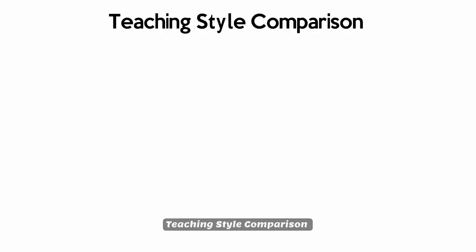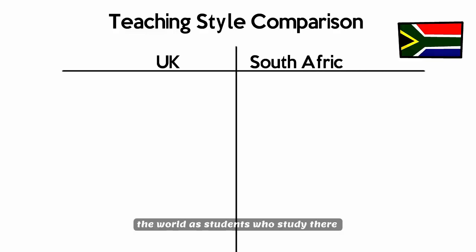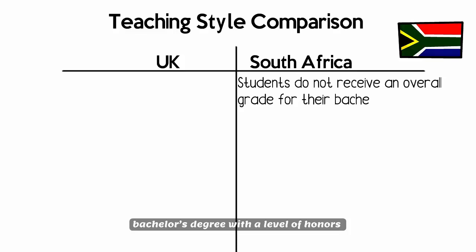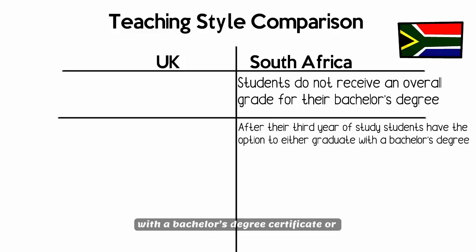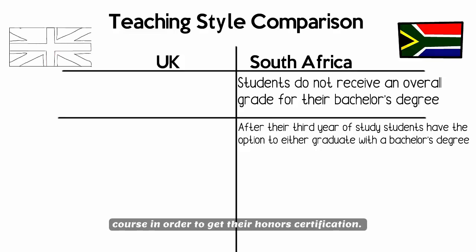Teaching style comparison. South African universities are different from most universities in the world, as students who study there do not receive an overall grade for their bachelor's degree with a levels honors, such as 2-1 or first class. Instead, after the 3rd year of study, students have the option to either graduate with a bachelor's degree certificate or take a further 1-year honors course in order to get their honors certification.